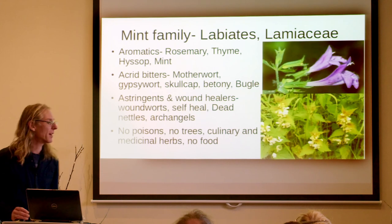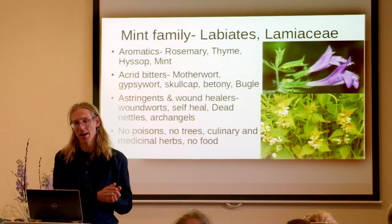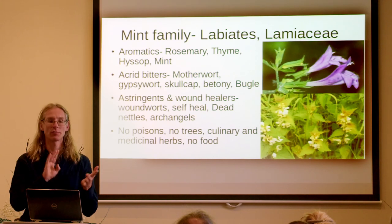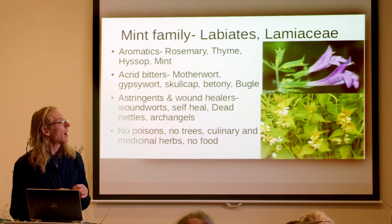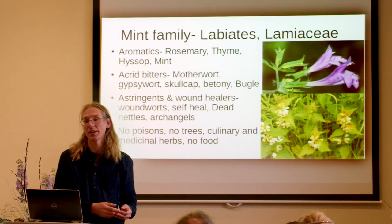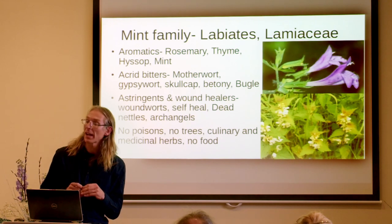So the mint family. So the kind of herbs we know well of the mint family are the aromatic herbs. So the Mediterranean ones. So thyme, hyssop, rosemary, mint, lemon balm too. So they are basically warming, they're really good for the digestive system, stimulating.